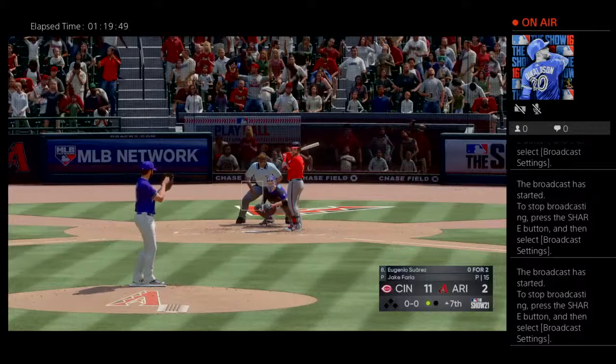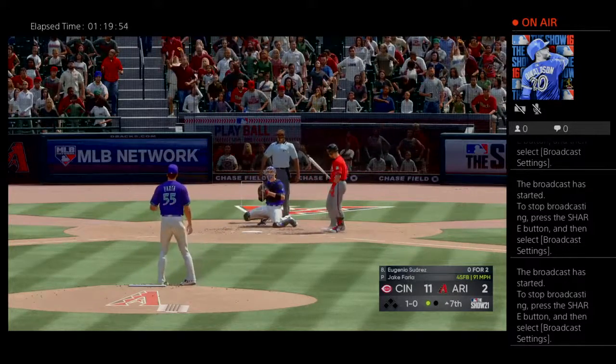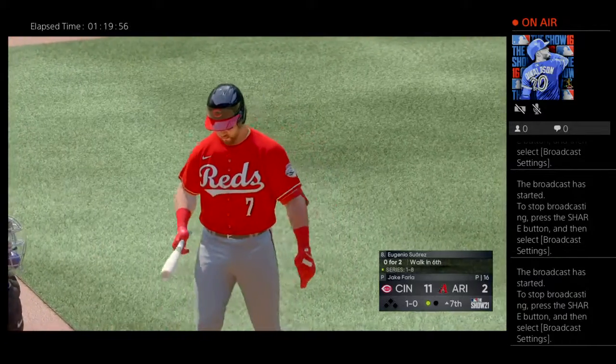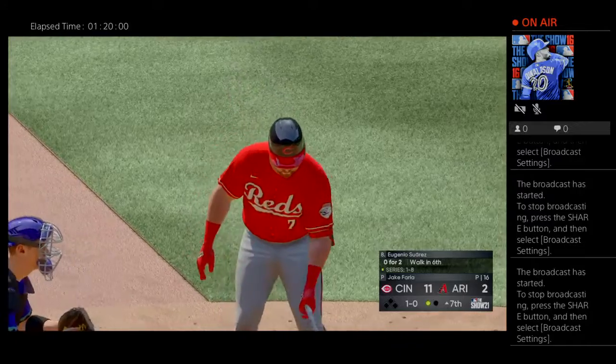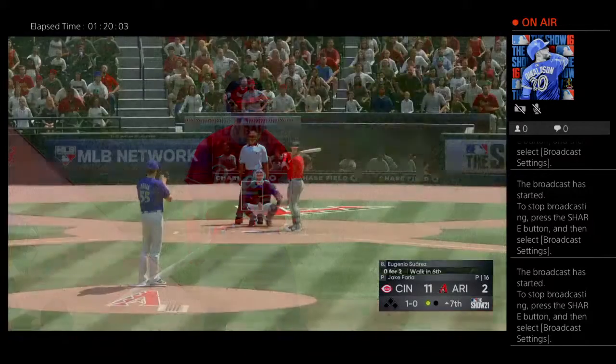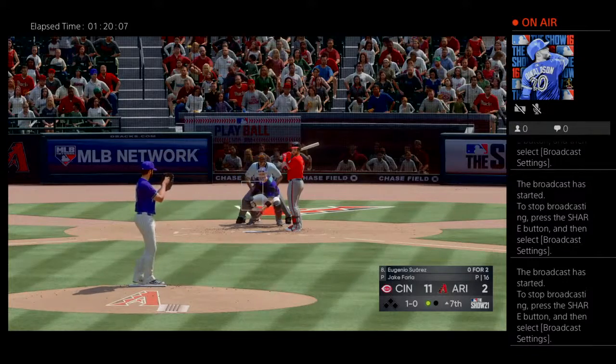Stepping in now, Eugenio Suarez, as he'll take a look at ball 1. He's 0 for 2 in the ball game so far. The 1-0.